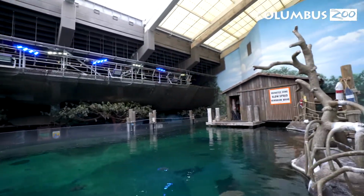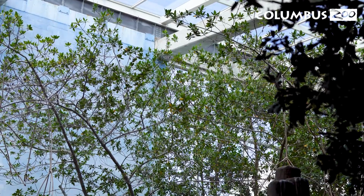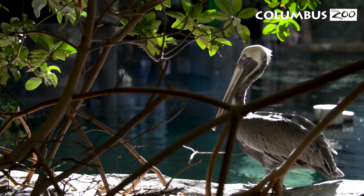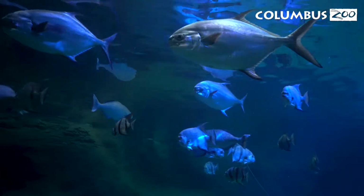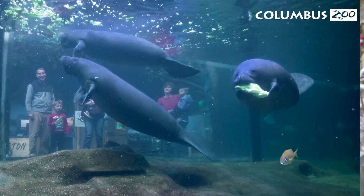When you come to Manatee Coast, you're going to be immersed in a little slice of Florida. We modeled this after the 10,000 Islands, and it's pretty much spot on. So you're going to see mangrove trees. We've got all three represented here. We also have some pelicans. We've got lots of fish, a sea turtle, and we've got manatees, which are the center of attention.